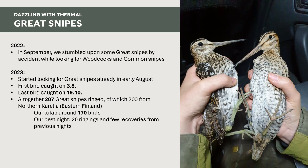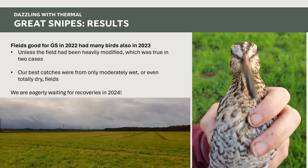We found out that all the areas that were good for great snipe in 2022 were also good for them last year, unless the field had been heavily modified. And it seems like maybe the great snipe doesn't like very wet areas, or maybe even rather dry ones. Well, let's see for the next autumn and if we get any recoveries.